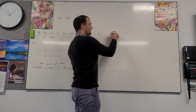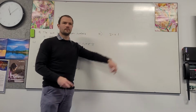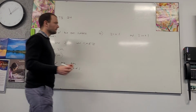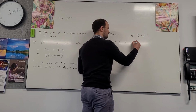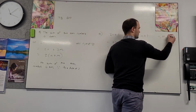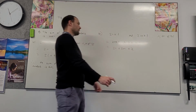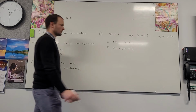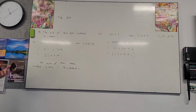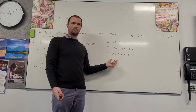The way we define an odd number is 2n plus 1. We know that 2n is even, and then plus 1 makes it odd. So we're going to have 2n plus 1 and 2m plus 1, where n and m are both integers, I should write up here just for good communication. When we add them together, the sum is 2n plus 1 plus 2m plus 1, which is 2n plus 2m plus 2, which is equal to 2 times (n plus m plus 1). It doesn't matter the value of n and m. We've said if it's a multiple of 2, it's going to be even. We've proved that the sum of two odd integers will always be a multiple of 2.